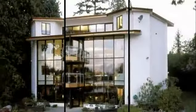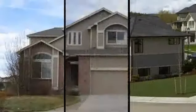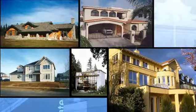The good news is that these homes exist. They're not just a dream. They're very real. In fact, you could say they're as solid as concrete. All of these homes have been built using insulated concrete forms, or ICFs.